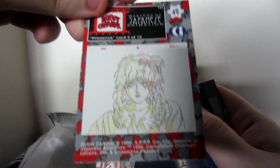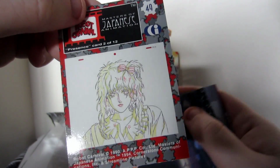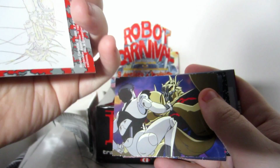That's cool, awesome. I can't remember what that stage is on the cell thing. It begins with G, I forget what it's called. And that is card 2 of 12. It's awesome, there's 12 cards based on presents, I'm pleased. Is that upside down? Can't tell.